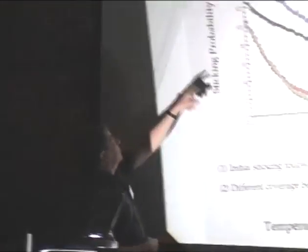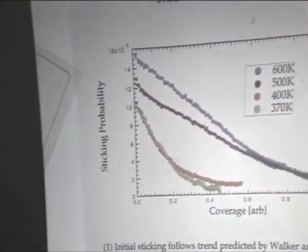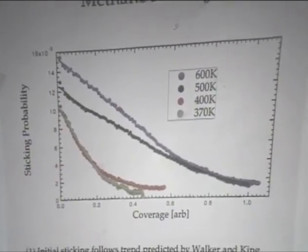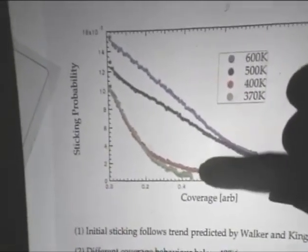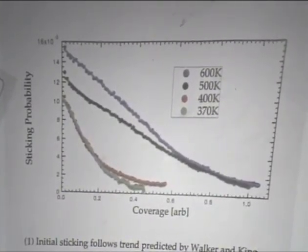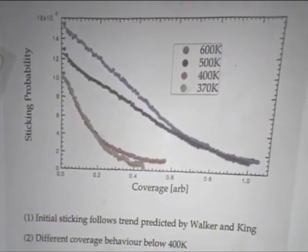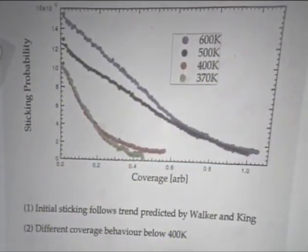The initial sticking probability, you'll see, increases with surface temperature, which is related to the activated process I've been describing. So this part of the curve is not surprising. It's the fact that it saturates at such different coverages over the narrow temperature range difference from 400 to 500 Kelvin. So the question is, what is happening over that range? And it turns out that this is what we would call a species effect.